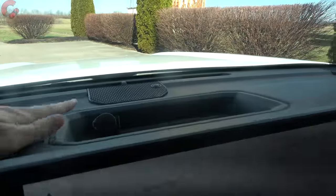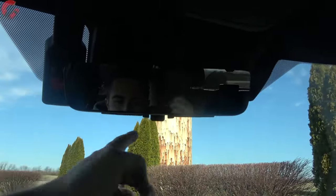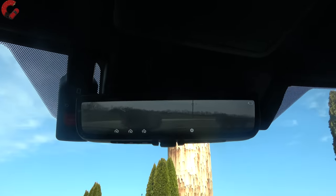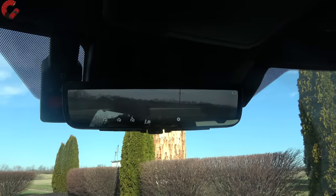Now above the display, you do have a little storage bin. You also will find your mirror. It's gonna be standard auto dimming with HomeLink universal remotes. But if you choose the Platinum trim or the Capstone, that's where you'll get this rear camera mirror that cuts out all the rear obstructions.